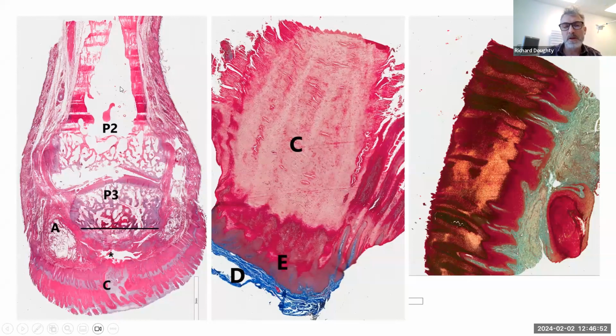This on the left is a post-mortem specimen of an amputated toe, and you can see that this is the bone, what we call P2. So this is the bone before the toenail, and here's P3, the bone that connects to the toenail.